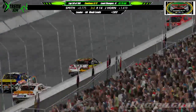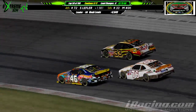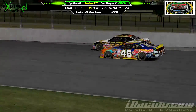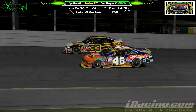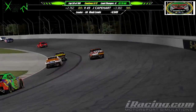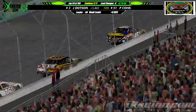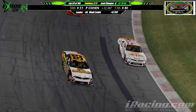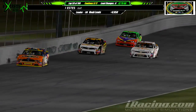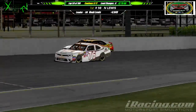And now the 46 machine on the inside of the racetrack, underneath Mark. Now the 46 machine, Jim Whaley, he'll work underneath of the 33 of Mark, and he'll clear him. Joshua Jones will get to the back bumper of Mark now. He'll dive hard in, nearly getting in the back of the 33. I think the 33 man overdrove that corner just a little bit. And they'll race it side by side off of corner number 2. 42 laps remaining here tonight for the Roaring Thunder National Series.